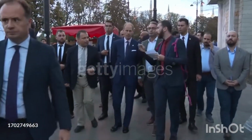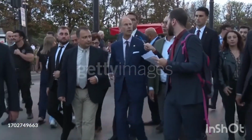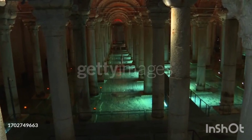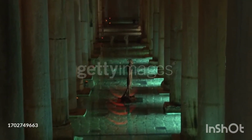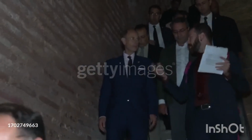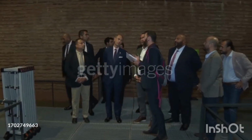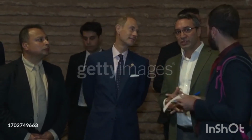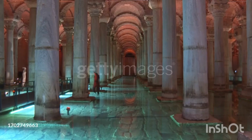Part 6, Forgotten, then found again. After the Ottoman conquest in 1453, the cistern fell into disuse. It was forgotten, hidden beneath homes and streets. But locals knew something was below. Some homes had wells that reached into the cistern, and they pulled up fish. It wasn't until the 16th century that Petrus Gillius, a Dutch scholar, rediscovered the cistern. He rowed a boat through the waters and documented its grandeur. Still, it remained mostly hidden, until the 1980s, when restoration began, and it was open to the public.